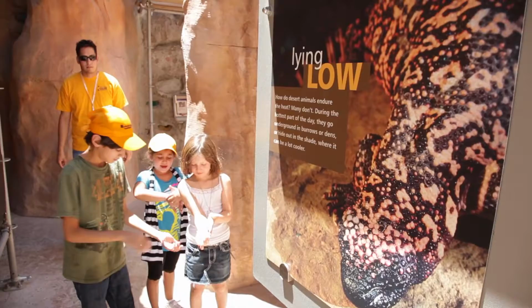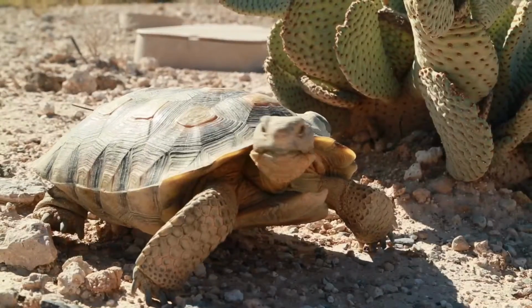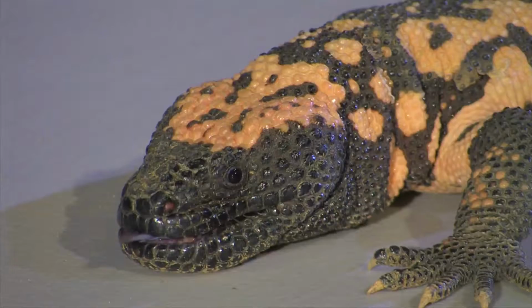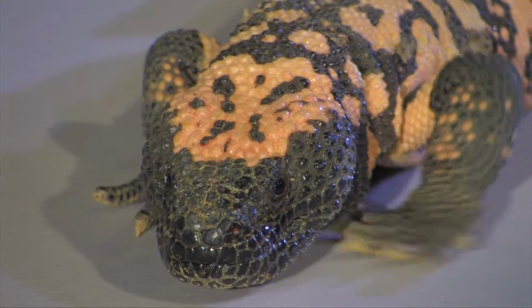We have our live animal exhibit where you can see our rabbit habitat. We've got fox, tortoise habitat, lots of cool lizards and Gila monsters, pocket gophers. It's one of our more popular exhibits here.